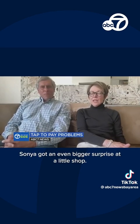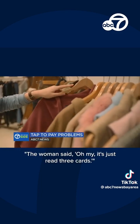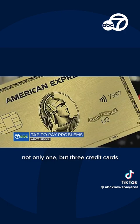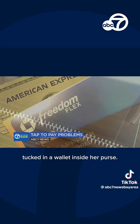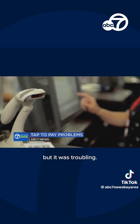Three days later at a boutique in Yountville, Sonia got an even bigger surprise at a little shop. The woman said, oh my, it's just read three cards. The store's tap-to-pay system charged not only one, but three credit cards tucked in a wallet inside her purse. I'd say I was two feet away at that point, for sure. All charges were reversed, but it was troubling.